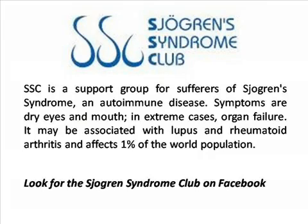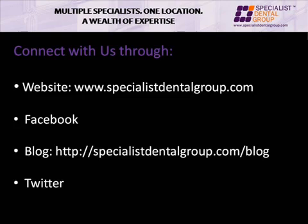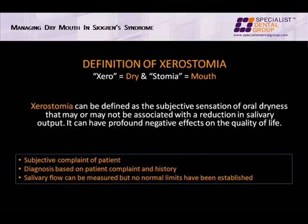So the management of xerostomia in Sjögren's syndrome patients basically involves relieving the symptoms of xerostomia. In patients with severe Sjögren's syndrome and severe dry mouth, they tend to have a lot of problems maintaining good oral hygiene because the saliva is lacking. There is a lack of the protective enzymes in the saliva. Clearance of food particles in the mouth is affected too.